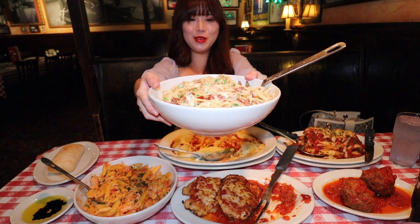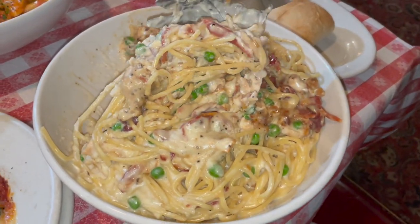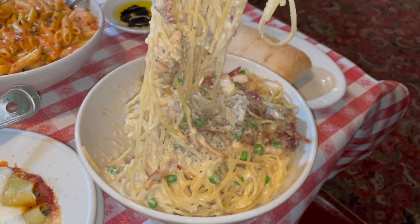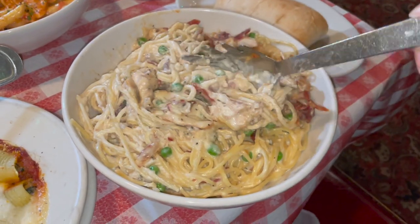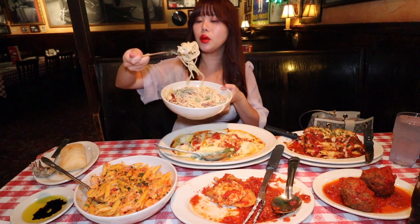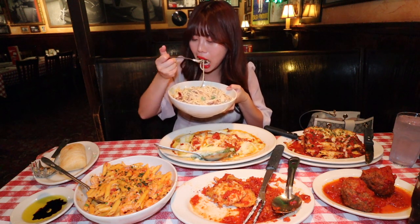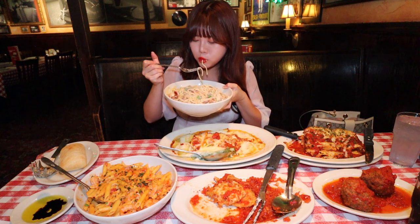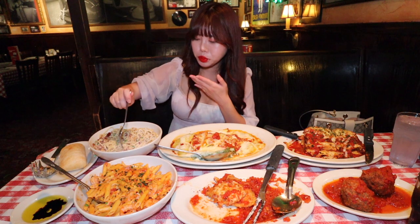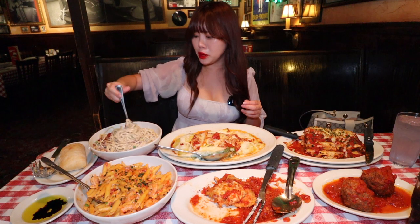That is so good. I'm going to try some of their chicken carbonara because I really like chicken carbonara so much. It just looks so delicious. This is seriously a gigantic bowl of chicken carbonara pasta. They give you so much pasta. A lot of toppings too. Big chunks of chicken, big chunks of bacon, and lots of peas. I really love peas.